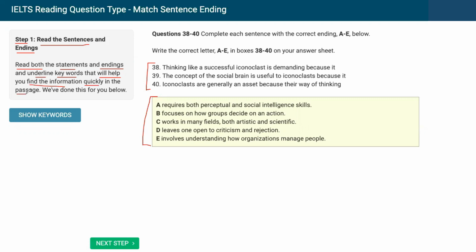Now, when you are taking your test or practicing, with more time and with more expertise, you'll be able to read and underline at the same time. This will save you on time and get you closer to reading the passage. Today, just to make sure that everything is clear, I will read through each sentence and each sentence ending once, and then go ahead and underline afterwards, explaining why I've chosen the certain keywords. Okay, so let's get started with number 38 right here.